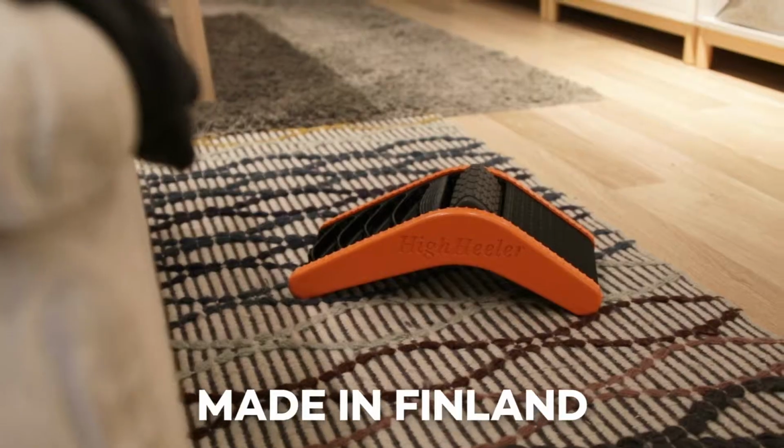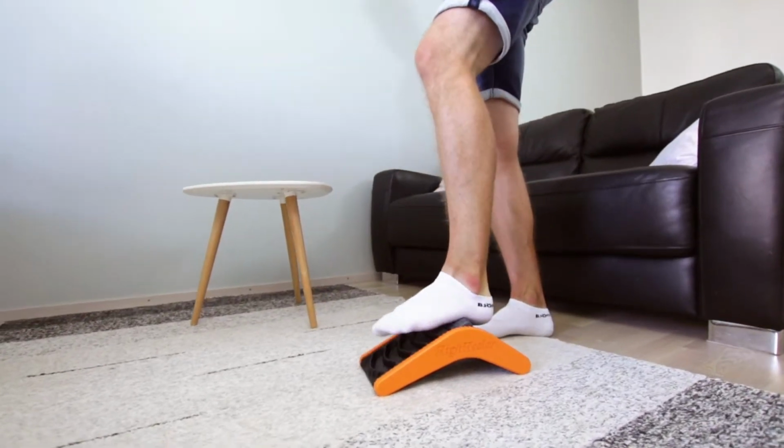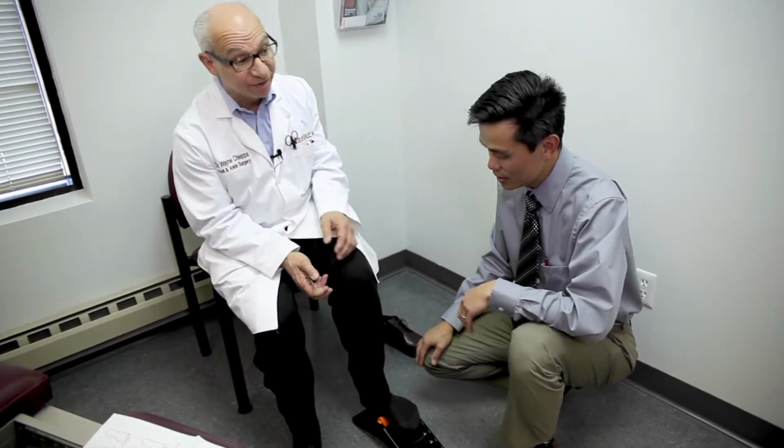Most people that are suffering from foot pain have plantar fasciitis. The HighHealer is interesting in that it now allows us to strengthen the intrinsic muscles of the foot, which we were unable to do before. I'm Dr. Stephen Bowie. I'm a surgeon podiatrist. I have been practicing for more than 15 years. I'm the inventor of the HighHealer.